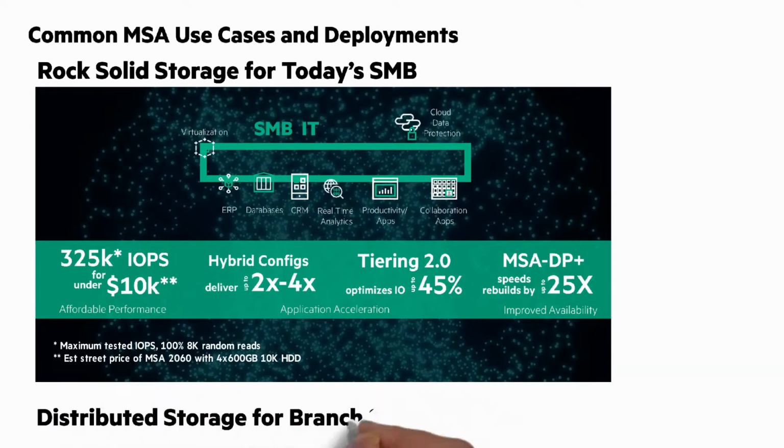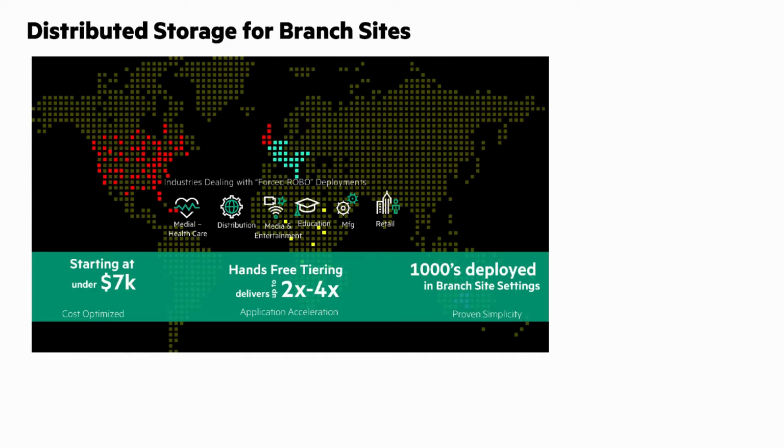And then there's distributed storage for branch sites that's affordable, easy to deploy and manage. I'll show you the product family next, but the new MSA 1060 starts at under $7,000. Add a couple of SSDs and hands-free tiering and boost performance by 2 to 4x. And there are thousands of MSAs today in branch site settings.